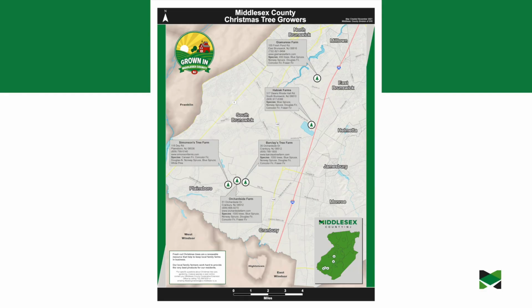And we do recommend, as Tim said, that you support our community by buying local, by buying from our growers that take a lot of time and a lot of care producing those trees. And as Bill said, there's huge benefit to buying directly and keeping our local growers supported.